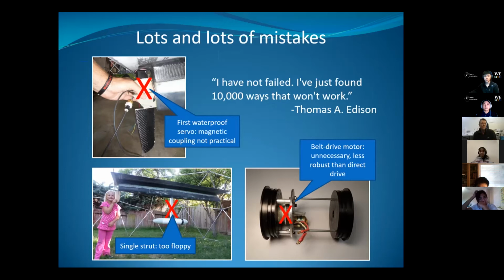So then I got into the mechanical part after sort of finding out how to build the electrical part. And I made a lot of mistakes. And I like this quote by Thomas Edison. He says, "I've not failed. I've just found 10,000 ways it won't work." And so here's a few pictures of some of the ways that I failed.